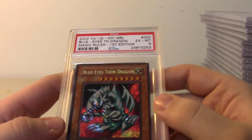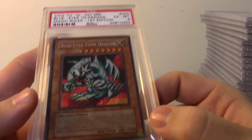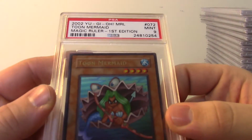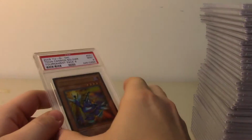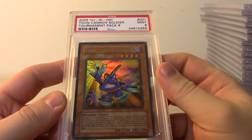One of my favorites. Blue Eyes Toon Dragon came back as an Excellent 6 for him, unfortunately, but a really cool card nonetheless. I hope to own one in a 10 myself one day. Toon Mermaid as well, mint 9. And last one, we have Toon Cannon Soldier, which came back as a mint 9 for him.